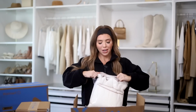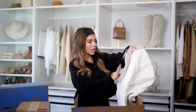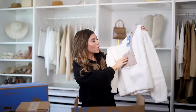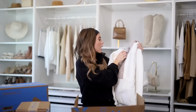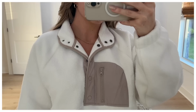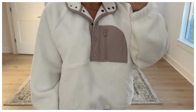So in here, I do have this Sherpa little pullover style. This is from Avia. And what drew me to this was the fun two-tone color. It's winter white, but then it has this really great taupe, kind of mushroomy accent. And this looks pretty big actually. Okay, so I did size up to this in a medium. It does have snap closures in the same mushroom color, which always makes these styles look more expensive.